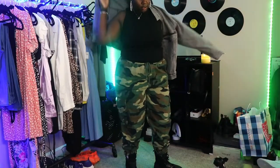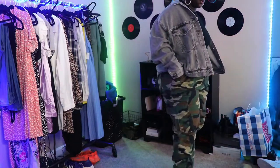And then I got this, oh man, crop jackets are back. And although I love Fashion Nova, Pretty Little Thing, and all those other websites, they do have denim, but no denim compares to Levi's. Wow, I'm filming. No denim compares to Levi's denim, okay? Levi's recently came out with their oversized crop jackets, and I got it in this faded gray color.